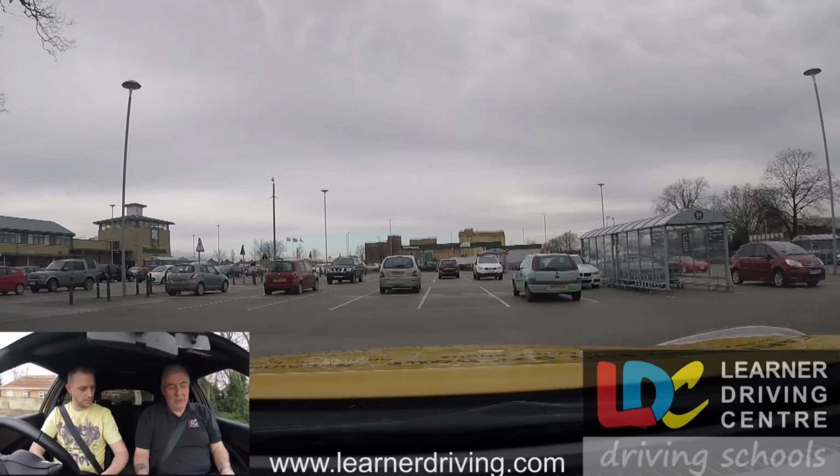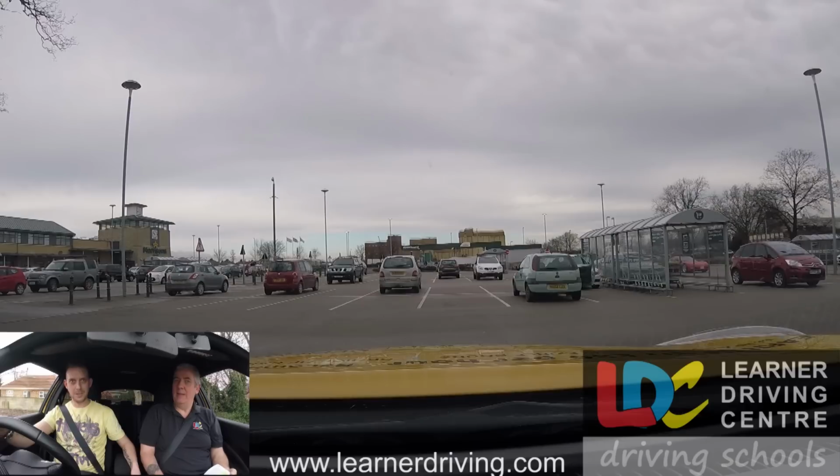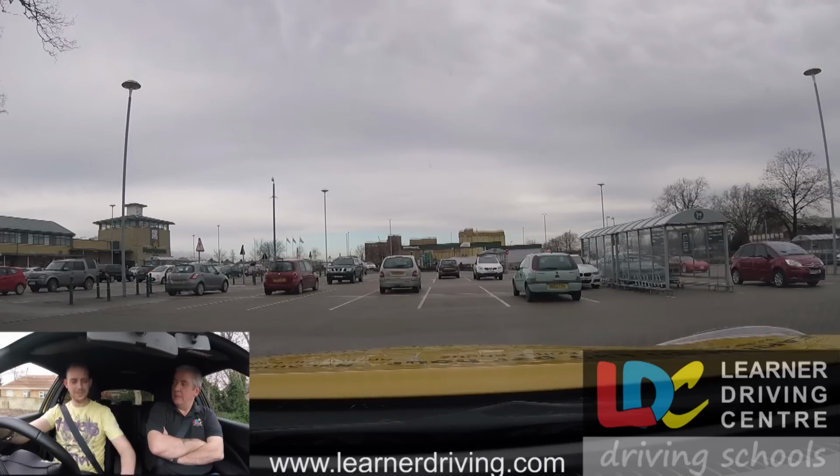So tell me about handbrake at traffic lights. That's one of the things you wanted to work on today. Yeah. So I've come up to traffic lights, gone into first, and then it's like, do I just sit there, keep the biting point with one hand on, and then handle the steering wheel? Sometimes I've done it, because they're usually about 20 seconds around this area. They're not on for too long, because you've seen them coming up.